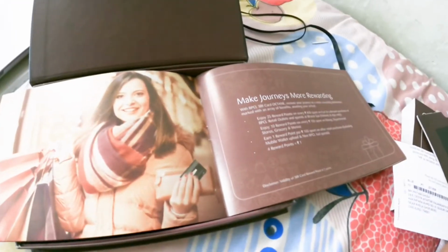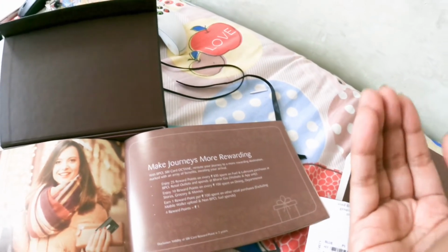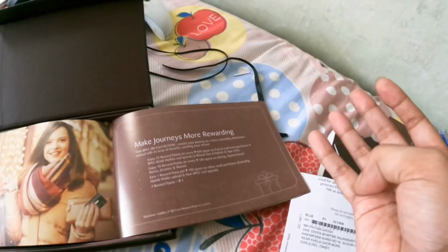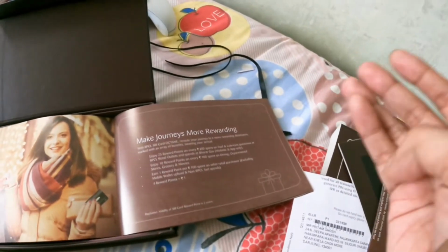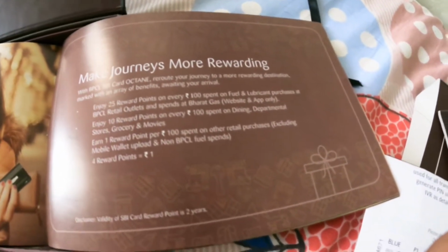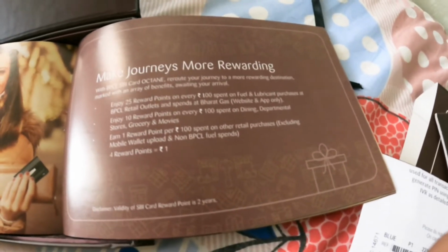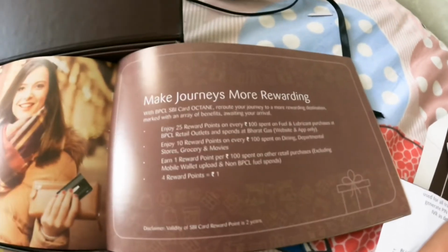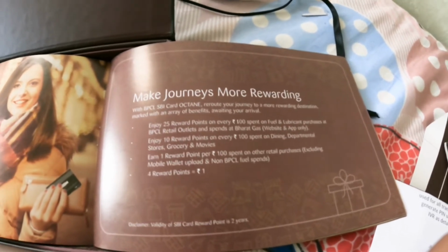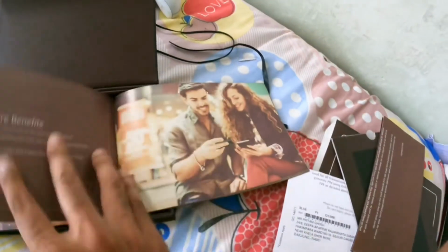And not only that, this is a fuel card. Apart from that, it also rewards you on various segments, like when you are dining, departmental stores, groceries and movies. So for every 100 you spend on dining, departmental stores, grocery and movies, you are getting 10 reward points, which is equivalent to rupees 2.5, which is again a very good reward ratio compared to other cards. For every 100, rupees 2.5.